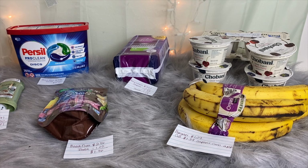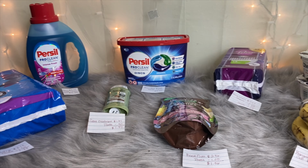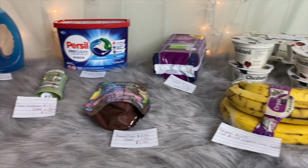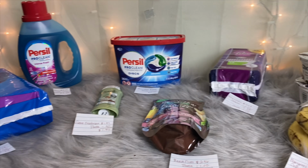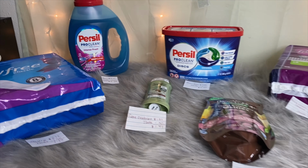This is going to be a Walmart haul for you guys. This was an amazing haul, and everything you see here was completely free. It was actually a money making haul. It was a $6.70 money maker, and I am going to explain to you guys exactly how I was able to get all of this for free plus make $6.70. So if you are interested, then just keep on watching.